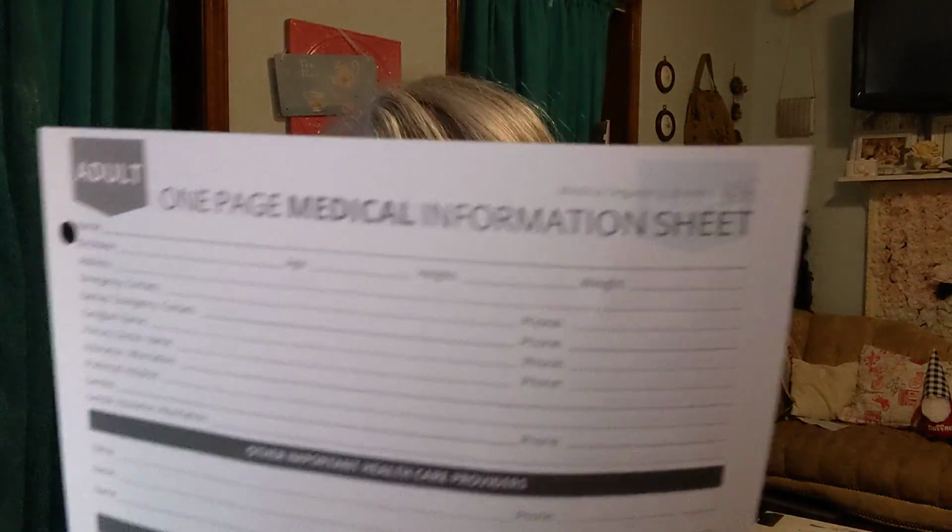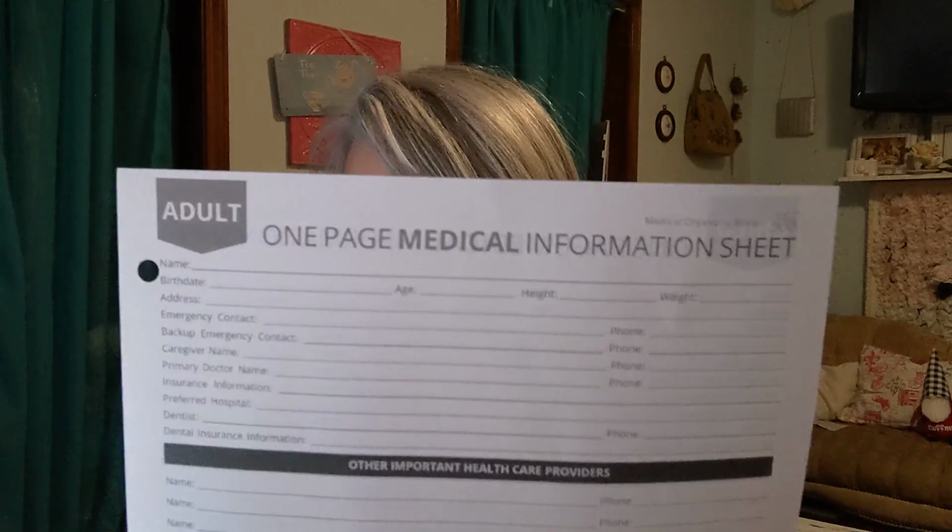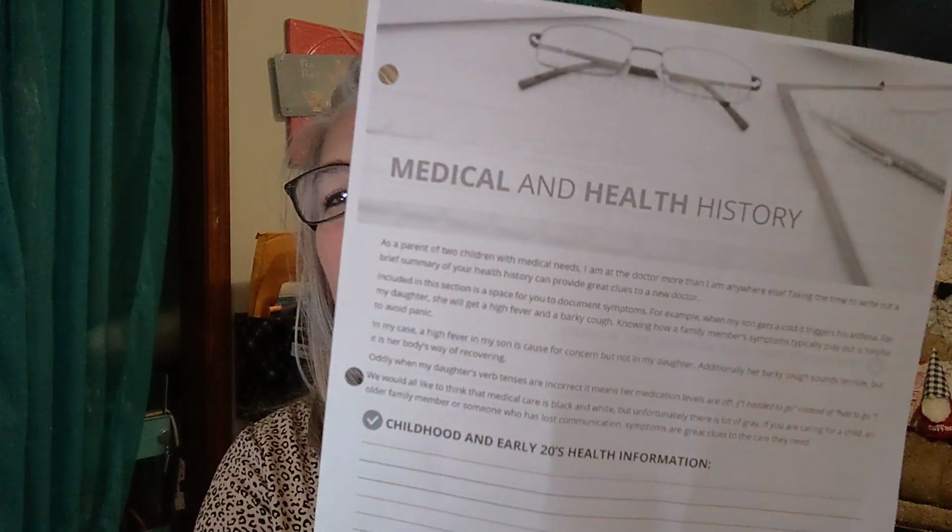This page is medical information sheet. The first one was just family information, who's in your family, etc. This one is your medical information sheet, and you probably need one of those for each member of your family. Medical history form. And here's another medical history form.